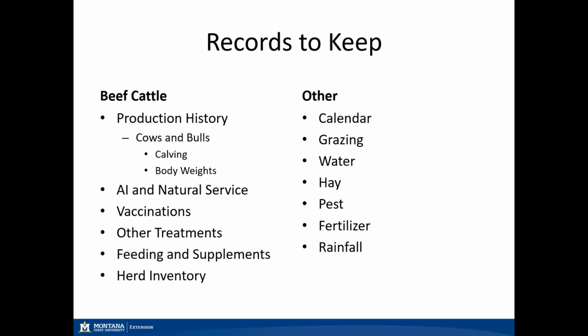Which a lot of times requires an individual ear tag. So, writing down cows when they calved, what was that calf body weight? What has been their production body weight throughout the year? Were those cows or heifers AI or natural service? When did you perform the AI? When did you put the bulls in? When did you take them out? What types of vaccinations have you used? Have you had to treat any of your animals for illness? When did you start feeding supplements or putting different mineral out? Keeping a whole herd inventory can help make decisions to improve your herd.